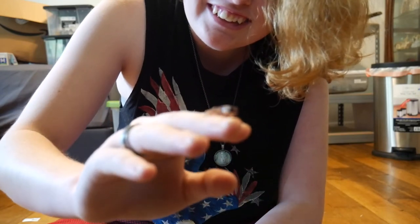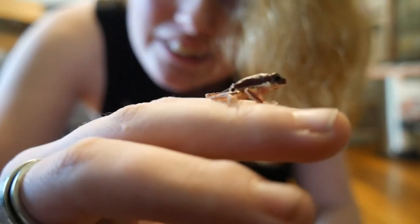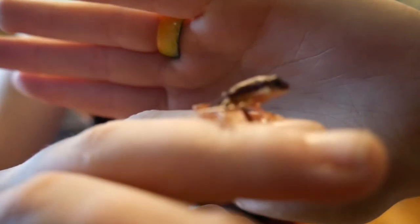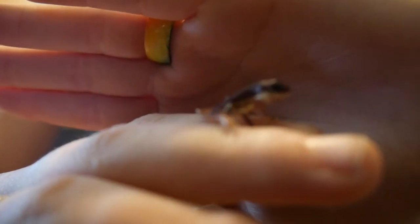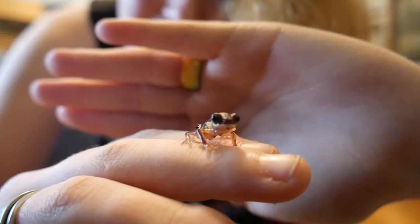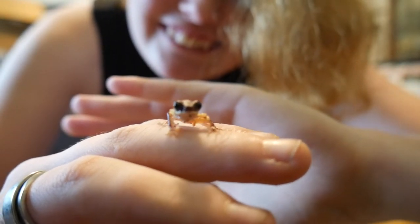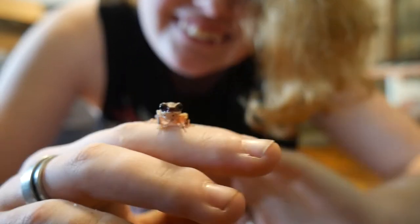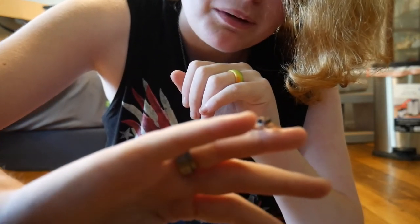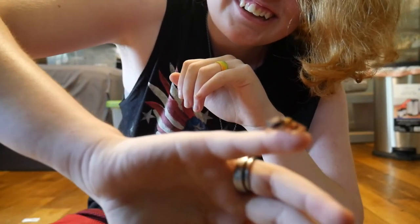Oh, of course it unfocuses on him. So yeah, you can see a little bit along his side, the tiger color stripe things. If I can get it to not focus on me. My camera's horrible. There we go. Oh, he's so adorable, and he's this weird, offset kind of purpley brown color. Oh my God, he's so pretty too. His legs are so weird.